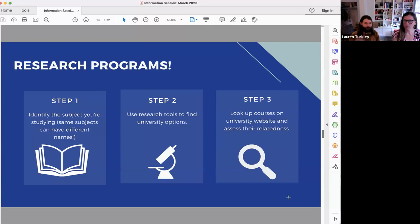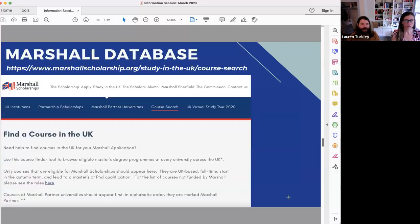So one way to start researching that, which I think we hit on the next page, is this Marshall course search. While the Rhodes doesn't have a tool like this, you can go to marshallscholarship.org/study-in-the-UK/course search and look at all of the eligible Marshall programs. Now, there are a couple of misprisions in this search. Sometimes it will fling up a result that actually isn't approved by Marshall. A couple of dual degree programs make their way in, even though those aren't eligible for Marshall funding. But by and large, these are the programs that the Marshall will fund.